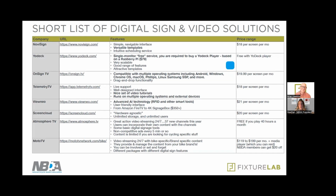Whoa, what is this slide? Oh my gosh. I built this list. This is a short list of options for you. As soon as I put this list out, somebody's going to say, well, what about this other one over here? Because there's a lot of different options out there. But in poking around to see which options I felt were the best, I narrowed it down to these.